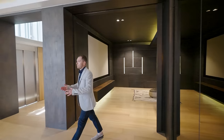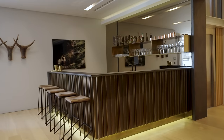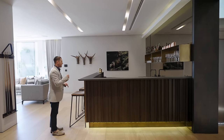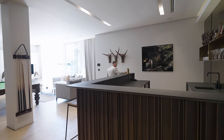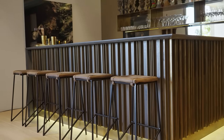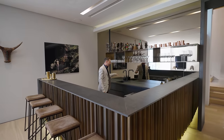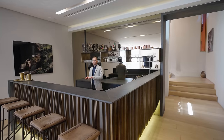Now, coming this way, heading over here to the bar. The bar is cladded in this very unique walnut and brass cladding, and it just looks so cool. We've got the natural stone on top with the waterfall effect, the leather wrapped bar stools. We've got everything in here. It's fully, fully equipped. We have a sink, a dishwasher, ice machine, and two fridges.